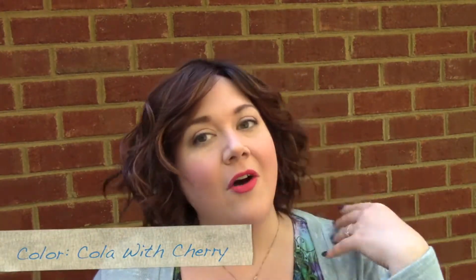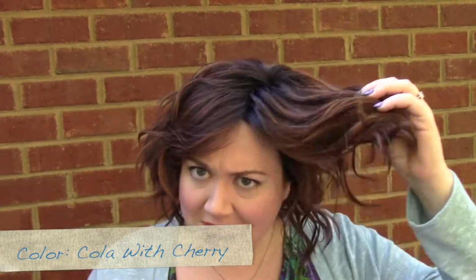Now, I've gone over this color before in other reviews, so I'm not going to spend too much time on it. This is going to be more just about this Kona wig. So before I do anything else, let me go ahead and do a little turn for you so you can see what Kona looks like on all sides.